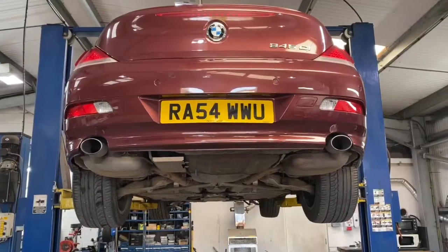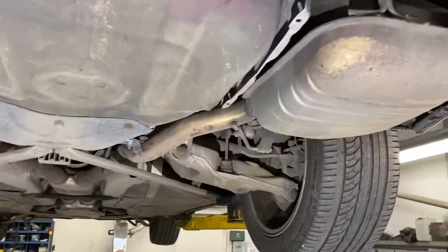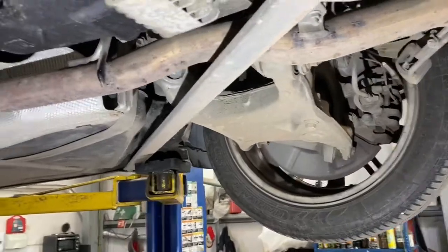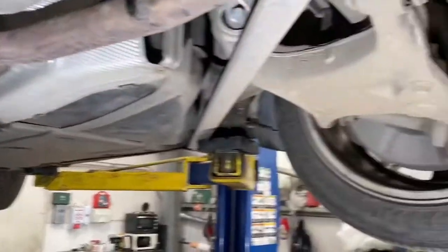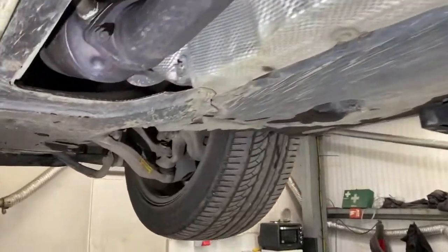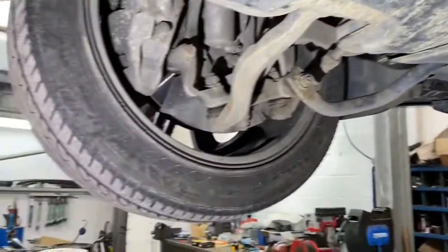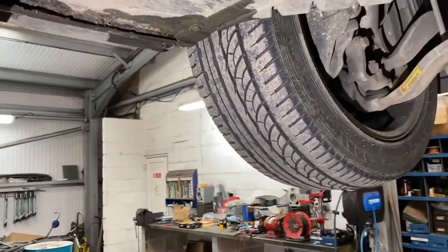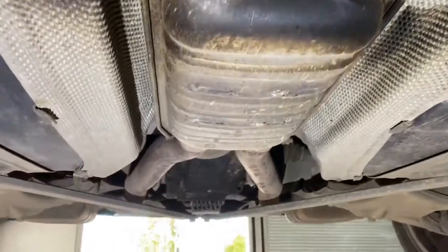Okay, we've got the car up in the air, so you can have a quick look around the underside. There's not an awful lot to see on these because most of the underside is covered by protective floor pan covering. Decent tyres. All looks nice and original. There's exhaust running down the middle, which sounds good and looks to be in good shape.